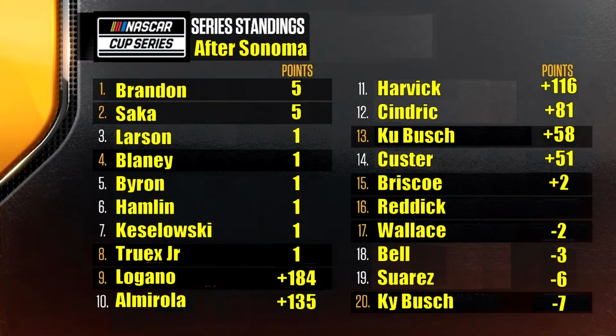So the points after Sonoma, that is our 5th win of the year, tied with Brandon. Tyler Reddick is your cutoff driver. Chase Briscoe just 2 to the good and only 7 back to 20th place, Kyle Busch. So the race for 16th is really heating up, and we head back to Nashville next week for a typical 1.5 miles.